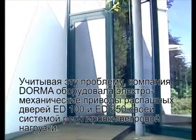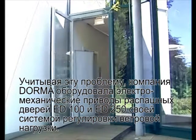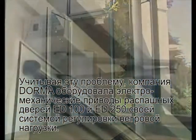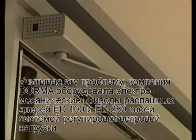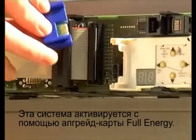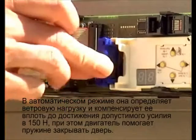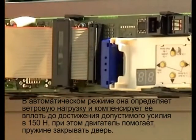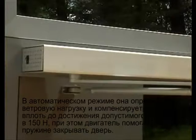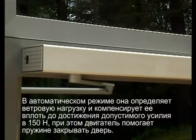Dormer recognized this problem and therefore equipped their electromechanical swing door operators ED100 and ED250 with the Dormer wind load control. This feature is activated via the full energy upgrade card. In automatic mode, the system recognizes and compensates wind loads with an admissible force of up to 150 Newton, while the motor supports the spring during closing cycles.